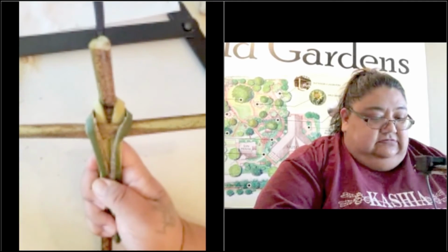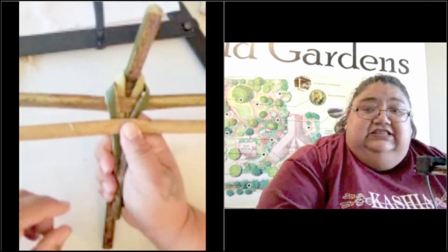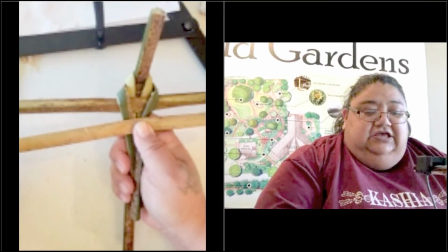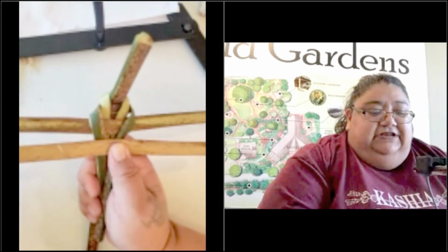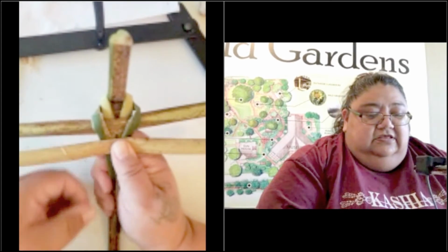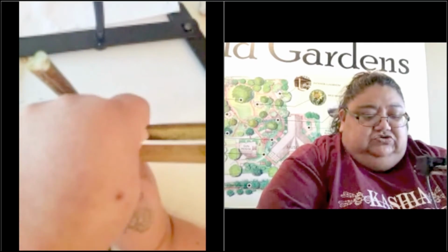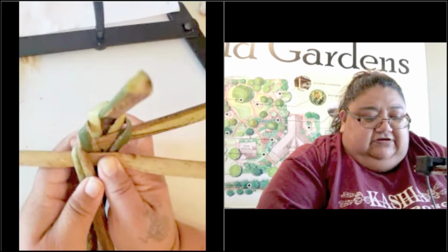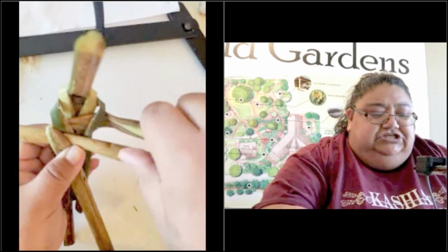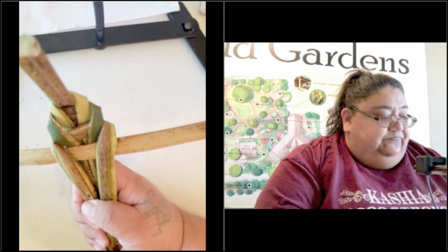I'm gonna add another one. And you can see that they're different lengths a little bit. I'm just trying to keep it in the middle. And then I'm going to squish, squish, and then fold it down. And then squish, and then fold it down. And we're gonna add another one.